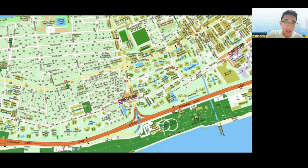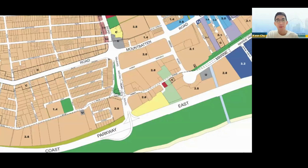On the left is a lot of landed. Of course, you have Makina, Mayor House, all these. And then on the right, you have a lot of condos also. Okay, upcoming, I think this year, Emerald at Katong. Tembusu Grand already launched. So this is what Tanjong Katong looks like. And this is the master plan, which is also a lot of what?